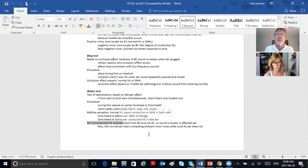Now, you may ask me, how do you know what's the bad ear or the good ear? That just shows you that you can't just rely on one test. You'd have to be using the Rinne test and the Bing test in order to tell if you've got conductive hearing loss in one ear. Then you do the Weber test, and if the sound was heard in the conductive hearing loss ear better than it was in the unaffected ear, then you'd say, yep, that ear is conductive. So don't worry about it. The main thing you need to know is the Weber test is a test that the doctor does by putting the tuning fork in the middle of the forehead and asks the client which ear it sounds loudest in.